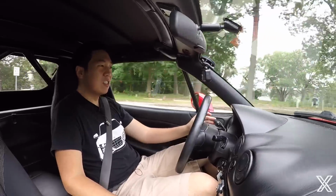Miatas, I think it's the styling. They're unmistakably Miata. Almost everybody, like a Mustang or something, everybody sees it. They know it's a Mazda Miata because it's a tiny little two-door roadster that looks really happy. That's a Mazda Miata. I like that this one is a little more aggressive.